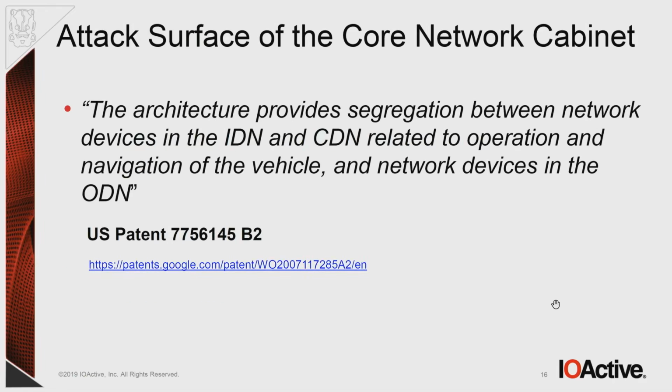So what's the attack surface of the core network cabinet? Okay, so basically, if we go to the US patent on that one, that patent basically covers the entire system we are talking about, and it was really helpful to try to understand the whole picture of the system.